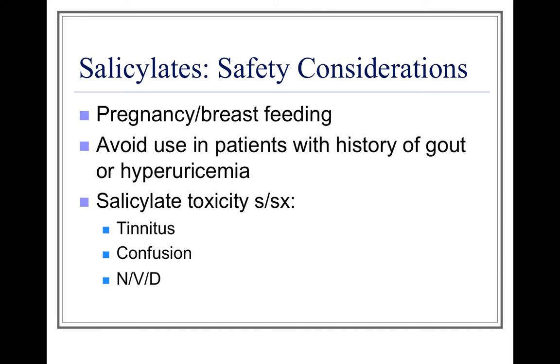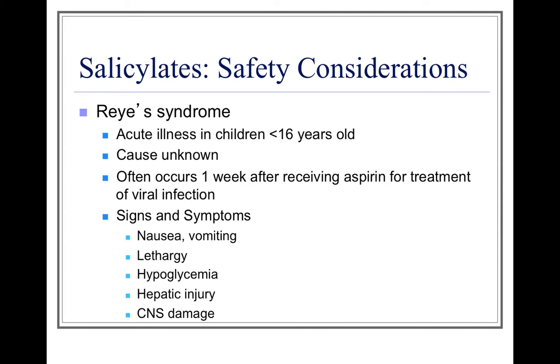And salicylate toxicity is something definitely to keep in mind and be concerned about in patients who are especially using very high doses of aspirin. Salicylate toxicity is consistent with tinnitus or ringing in the ears, and also confusion, nausea, vomiting, and diarrhea.